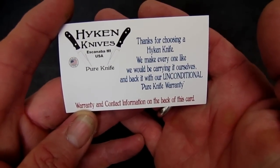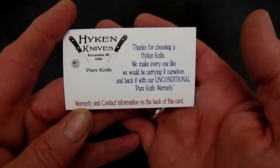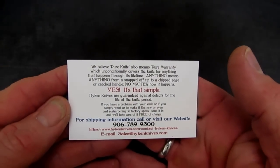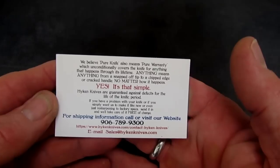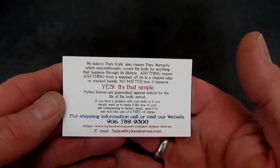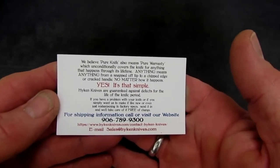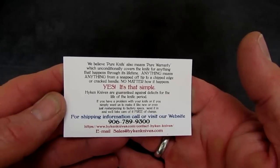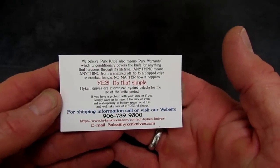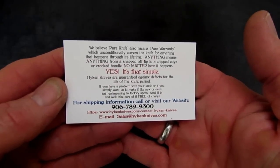Thanks for choosing a Hyken knife. We make every one like we would be carrying it ourselves and back it with our unconditional pure knife warranty. Warranty and contact info on the back. We believe pure knife also means pure warranty, which unconditionally covers the knife for anything that happens through its lifetime. Anything means anything, from a snapped off tip to a chipped edge or a cracked handle. No matter how it happens, yes, it's that simple. Hyken Knives are guaranteed against defects for the life of the knife, period. If you have a problem with your knife, or if you simply want us to make it like new, even just resharpening to factory specs, send it in and we'll take care of it free of charge. For shipping information, call or visit our website.